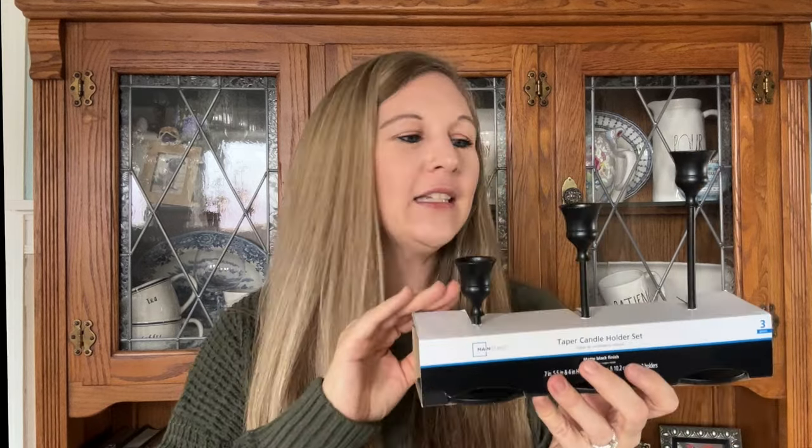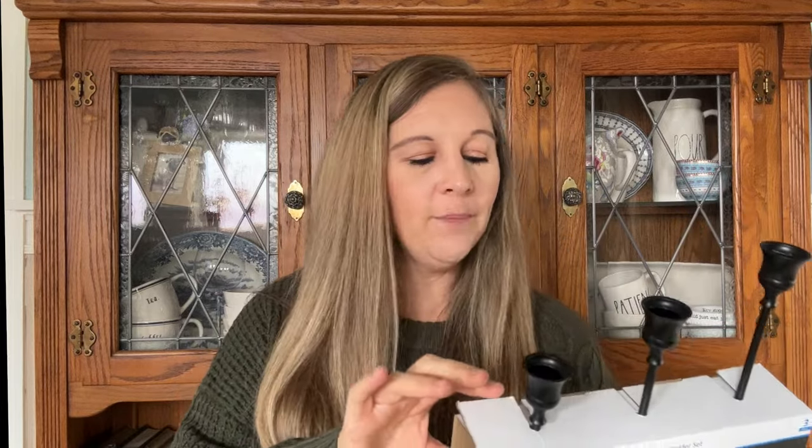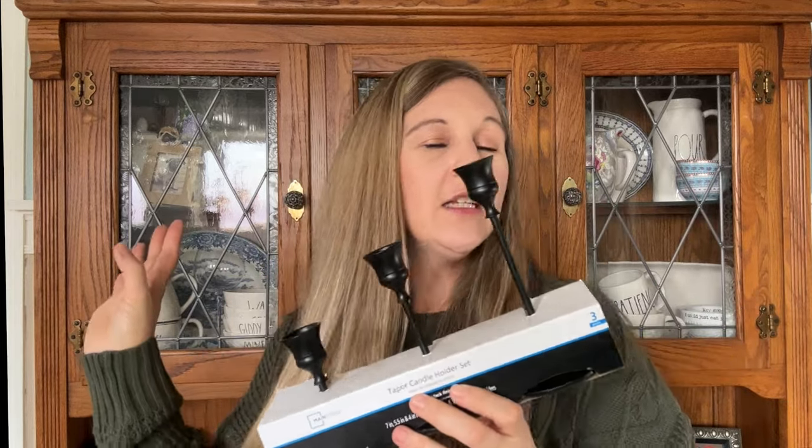But again, this was nice because it wasn't in the Christmas section. It was just in their regular candle decor section. And I think that not only will I be able to get tons of use of this during the Christmas season, but I will also be able to get some use of it during the regular year as well. So I think it was a really nice purchase.